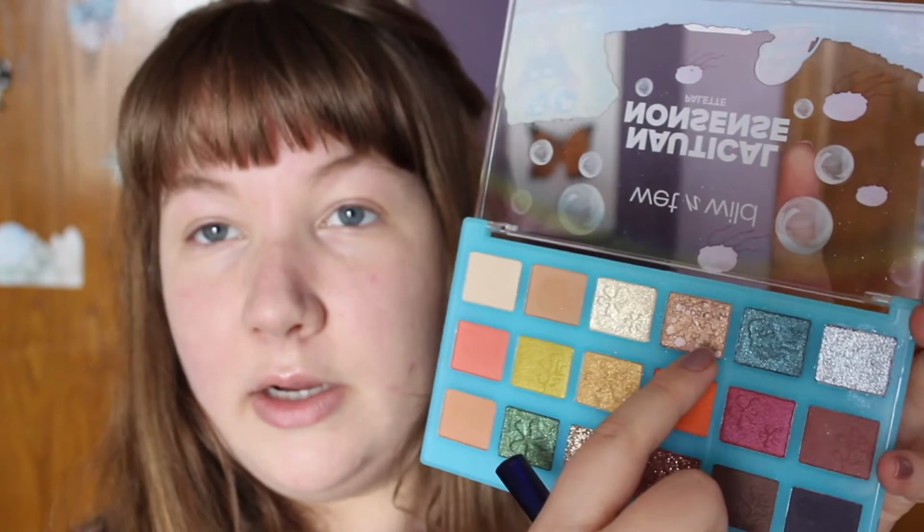So I think I'm gonna go with this color here, which is called Shady Shoals, and it kind of looks like sand or like pebbles in sand. So I'm just gonna pack that on. I've had this makeup brush forever. I think it's from my mom originally, from Estee Lauder.